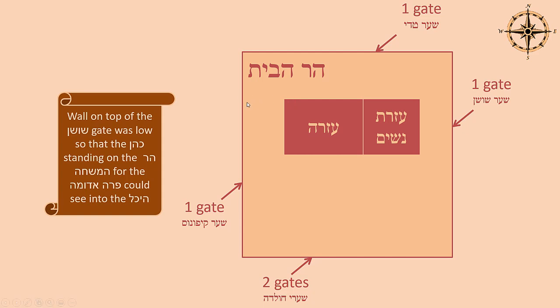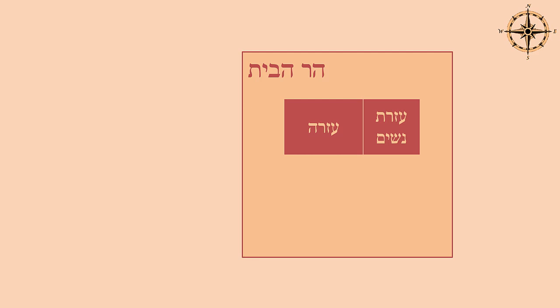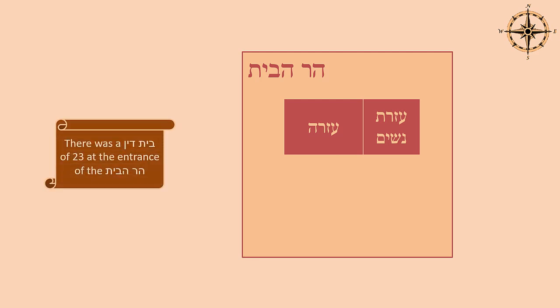Another couple of things to mention here. Number 1, the Rambam, we just learned this recently, says that there was a Beis Din of 23 judges at the entrance of the Har Habayis. It doesn't mention which entrance, but it was at the entrance of the Har Habayis.